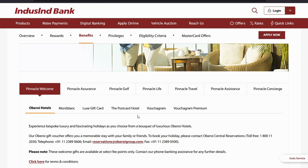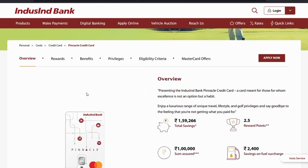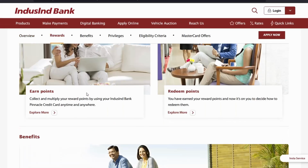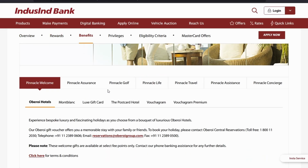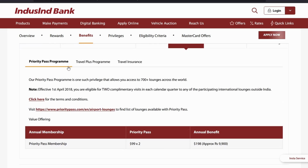So let's just look at the Pinnacle credit card now. One thing that I will show you is the page for the Pinnacle credit card on IndusInd's website. If you click on Pinnacle Travel, then it will show you the Priority Pass program. And like you might know, Priority Pass is only for the international lounges. So you get two complimentary visits each quarter. So that's all about the Priority Pass program.